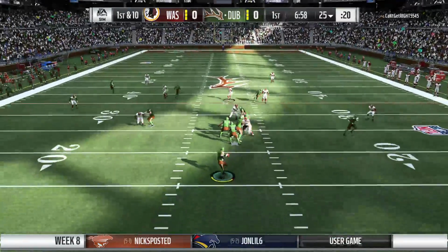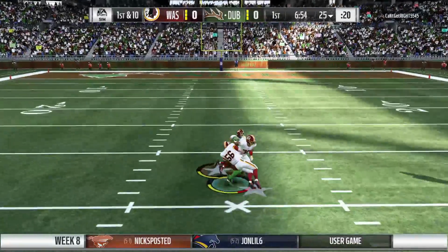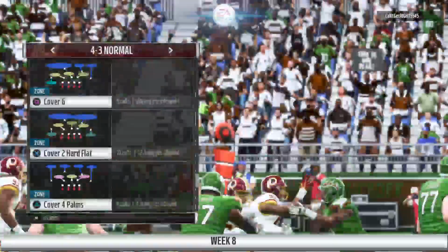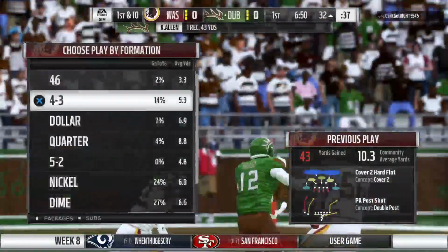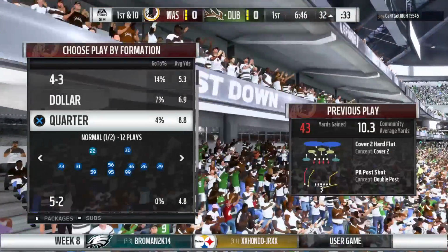They go play action here on first down. Oh, he's going to take a shot right away. And that's caught inside the 35. And he takes it all the way down to the 32. A huge play there right off the bat. 43 yards.